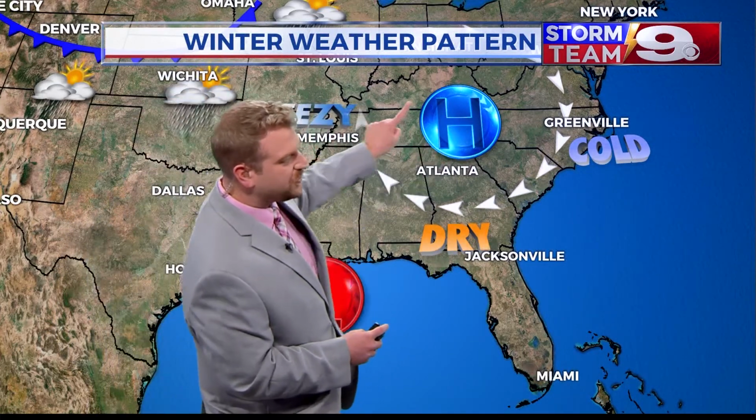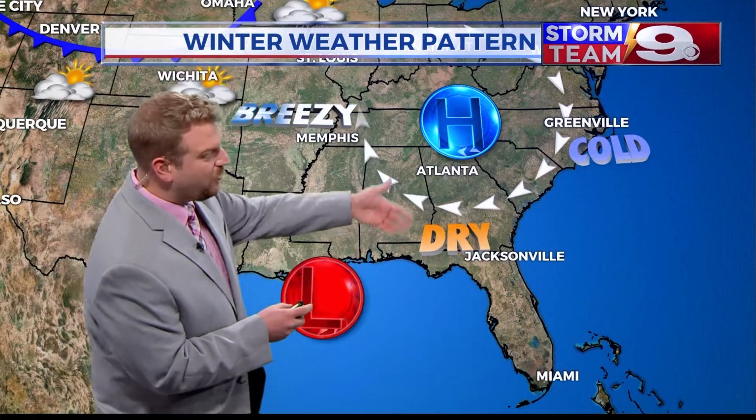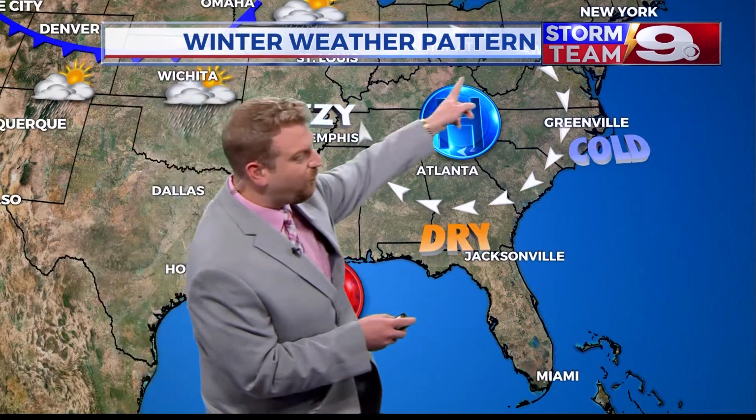Oftentimes high pressure is located just off to our north and west during the winter months, not down to the south as it is during the summer months. The positioning of that high pressure system, very important. Remember, it has clockwise circulation around it. So with it being off to our north, that clockwise circulation helps to send in northerly winds our way, resulting in a colder air mass during those winter months.